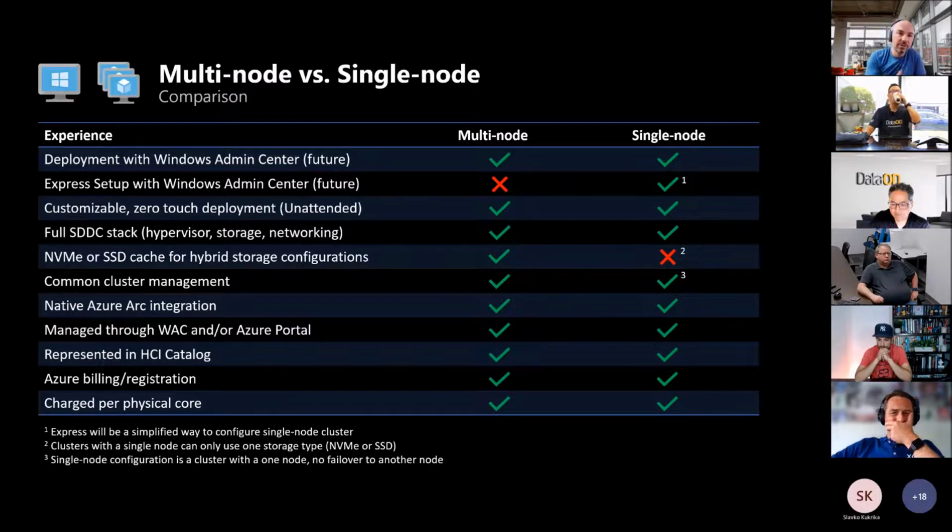It's a failover cluster. It's a full SDDC stack, software-defined data center stack. So it has a hypervisor, it has storage, S2D, it has networking. Everything is exactly like multi-node. It is a cluster, but just one node in it. So that way, if you want to expand it, it's easy because all you need to do is just add the node. And we're going to talk about expansion in coming slides as well.